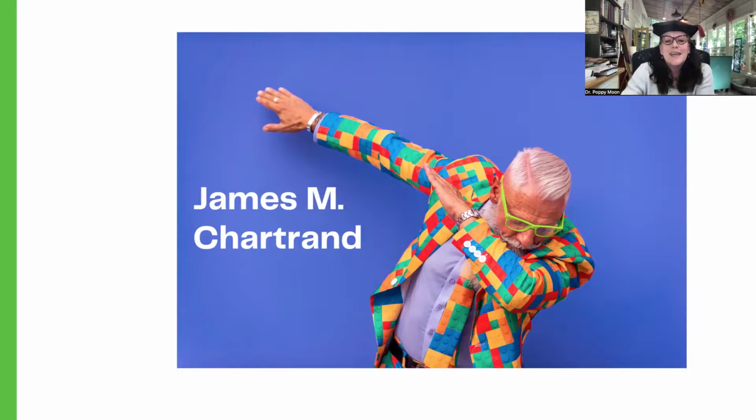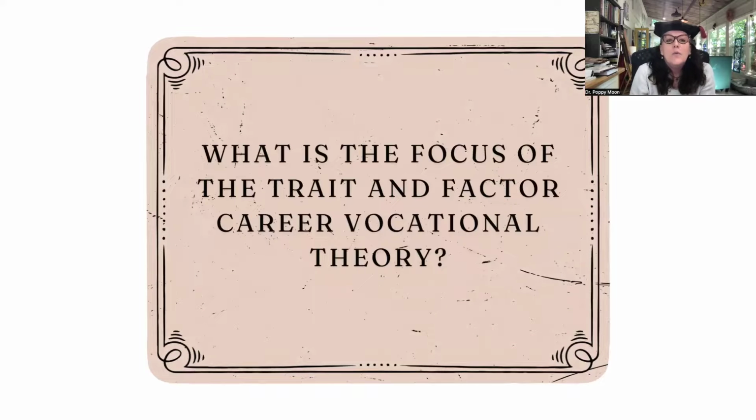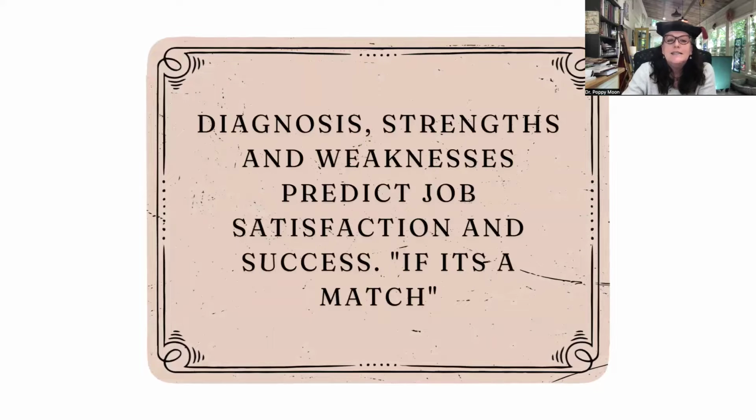Okay, so that's pretty much everything that you need to know about trait and factor. And don't worry, there's a ton of other career development theories that we're going to look at, but that's it for today. So I thought we would do a few fun flashcards for the National Counselor Examination. So here is number 1. What is the focus of the trait and factor career vocational theory? Let you think about it for a minute. And the answer is diagnosis, strengths and weaknesses, predicting job satisfaction and success. So basically we're looking for, is the job a match?